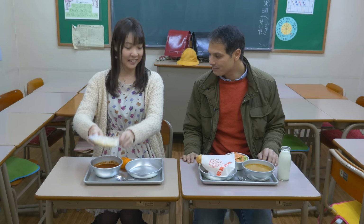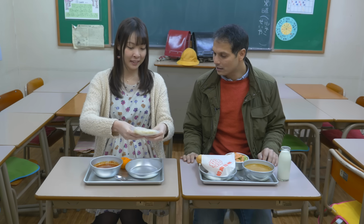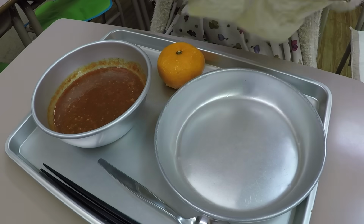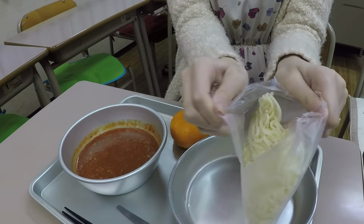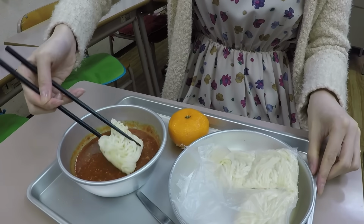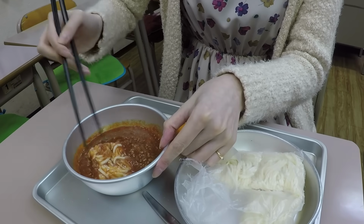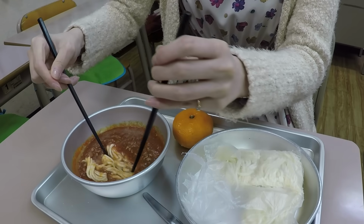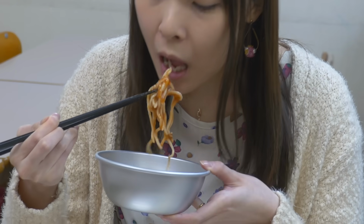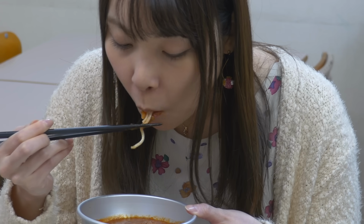Misato likes to cut it up with her fingers, smushing it like this, then eating it in the meat sauce. After she divides it up, she opens the pack. Her style is to eat it directly out of it like this. Dip it in the sauce. Cover it really good. To get more sauce, open up the soft men like this. And eat. Of course, it's good. Maybe even better than spaghetti.